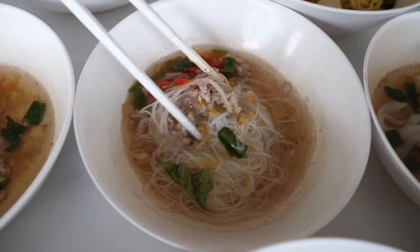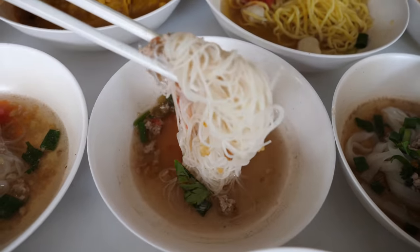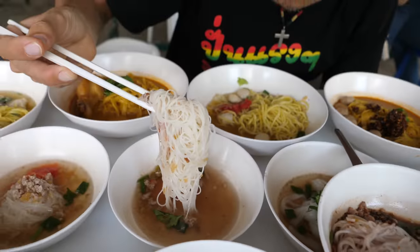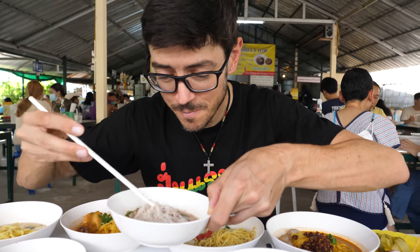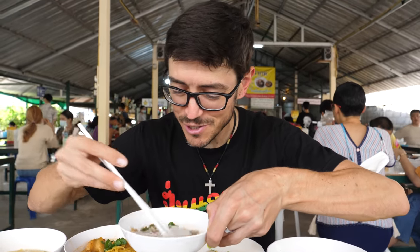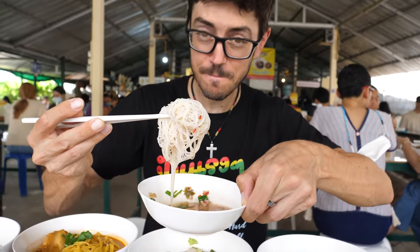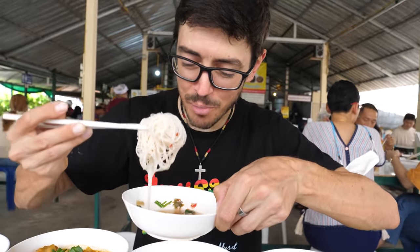Okay, so this one is the mi khao, white, fine noodles. It's also rice. I put some vinegar in that. You can see the pork, you can see green onions, and then that clear broth. And just think how big the mother pot of all that soup stock must be. Wow. Very clean, porky.